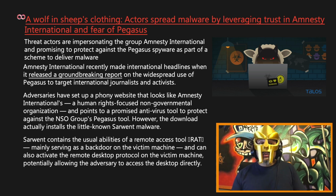SolarWinds contains the usual abilities of a remote access tool, or RAT, mainly serving as a backdoor on the victim machine, and can also activate the remote desktop protocol on the victim machine, potentially allowing the adversary to access the desktop directly. Now, the malicious software being deployed is not a standard information stealer that, once executed, steals credentials and exploits them immediately. In this case, SolarWinds has a look and feel that could easily be recognized as a regular antivirus program. It provides the attacker with the means to upload and execute any other malicious tools. Likewise, it can exfiltrate any kind of data from the victim's computer.